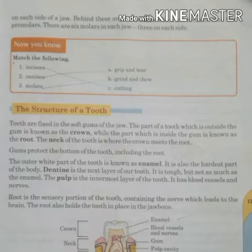The pulp is the innermost layer of the tooth. It has blood vessels and nerves. Root is the sensory portion of the tooth containing the nerve which leads to the brain. The root also holds the tooth in place in the jawbone.